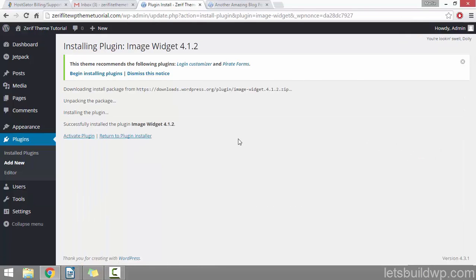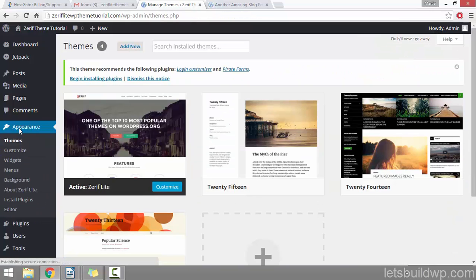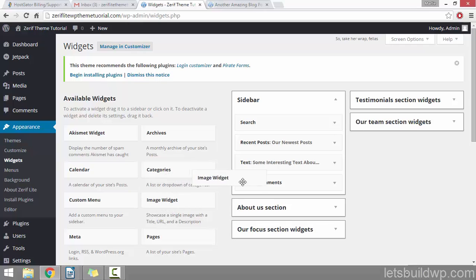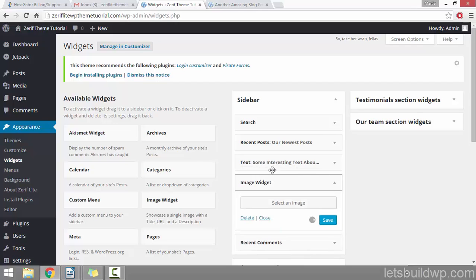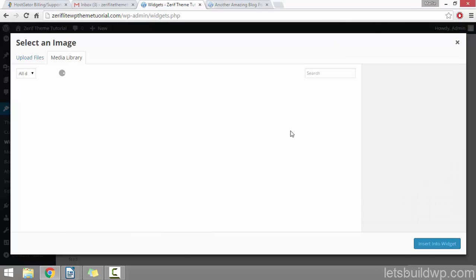Once it's installed, we can click here where it says Activate Plugin, and once the plugin's been activated, we can head back over to our widget area by clicking Appearance on the left hand side and then Widgets underneath. Now if you look under where it says Available Widgets, we'll see here it says Image Widget. Now we can just click and drag the image widget into position in our sidebar and then click here where it says Select an Image.